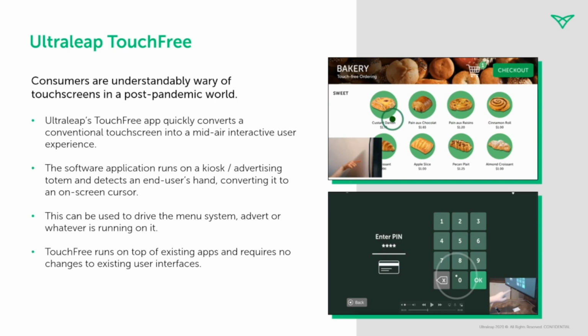Our software application runs on standard kiosks, advertising totems, and so on, and essentially just detects the user's hands and converts it to an on-screen cursor that can then be used to drive the menu system or the advertisement or whatever campaign is running on the display. And it's really simple. It's almost like plug and play. It sits on top of existing apps and requires no changes to the existing user interfaces.